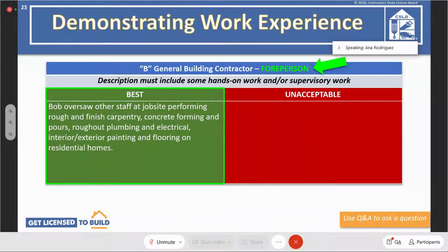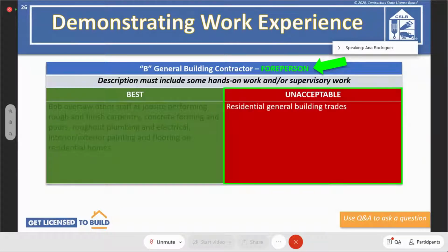Here's an example of the best type of description. Bob oversaw other staff at job sites performing rough and finished carpentry, concrete forming and pours, rough out plumbing and electrical, interior exterior painting, and flooring on residential homes. Again, something unacceptable would be something more generic, something like this: Residential general building trades.